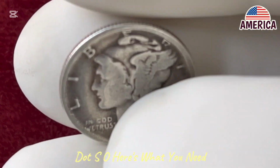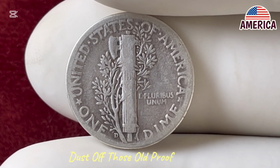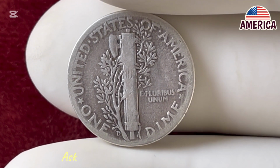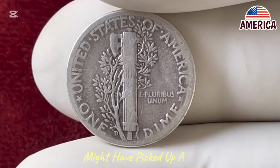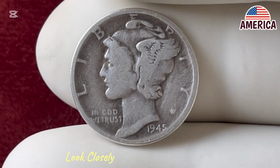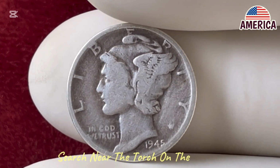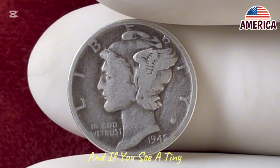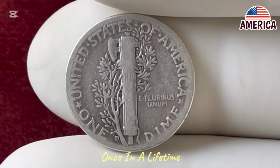So here's what you need to do: go through your coin albums. Dust off those old proof sets you forgot you had. Ask your parents, your grandparents, because someone in your family might have picked up a U.S. mint proof set from 1945. Look closely. Use a magnifying glass. Search near the torch on the reverse. And if you see a tiny W, don't ignore it, because you might just be holding a once-in-a-lifetime fortune.